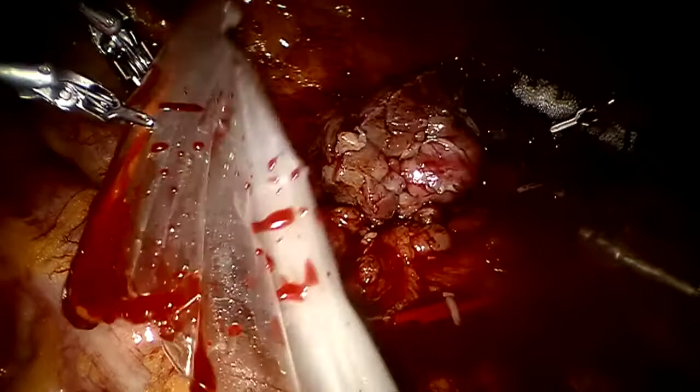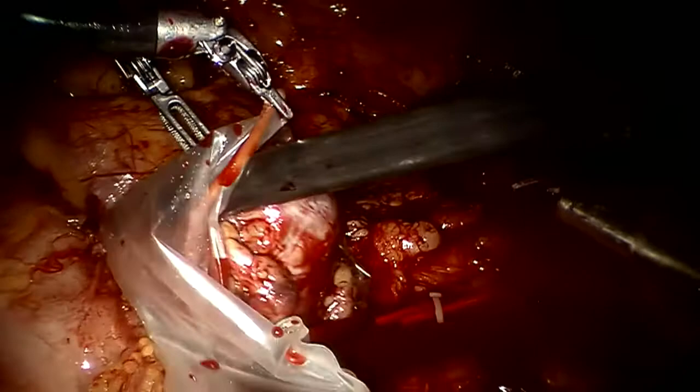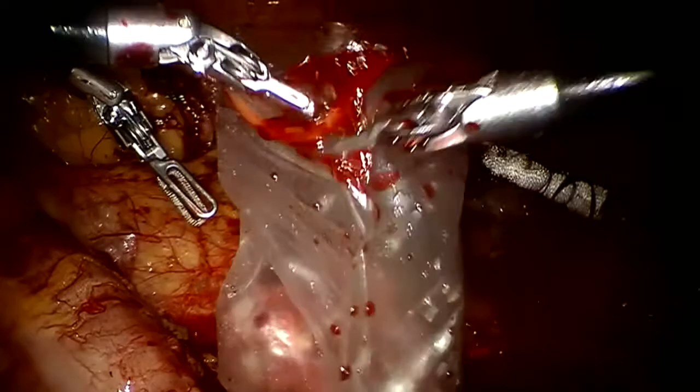Since we're waiting for the flow seal, blue glue? Okay, whatever you have is fine. Okay, fine. I'll take whatever you have. So instead of flow seal, we're going to use something else, and we're happy to do that. Okay, how do we do this? How do we close this? Clip it? Okay, clip it then. Beautiful.